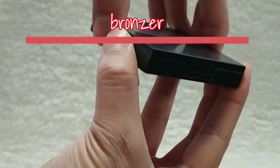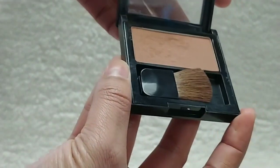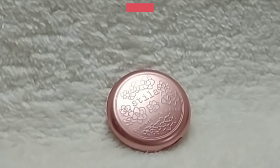Next off, for your makeup essentials, you need a bronzer, but you don't need an expensive one because the drugstore would be your partner for gathering all your makeup essentials. And this bronzer, I think it's only $6 to $7, but if you can't find it in the drugstore, I think cosmetics and some other stores will have it.